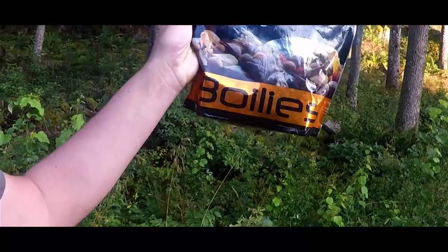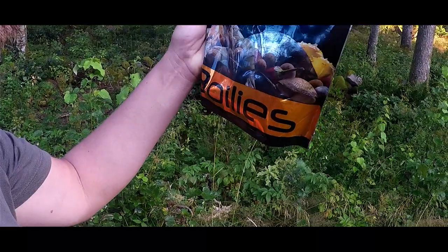I'm going to do a session and I'm trying out a new bait. I'm going back to one of my old favorite tandem baits. This one is called The One. Very nice bag, by the way. It's a seafood boilie. Looks interesting, smells interesting. Let's find out what the fish thinks.